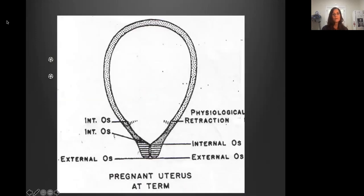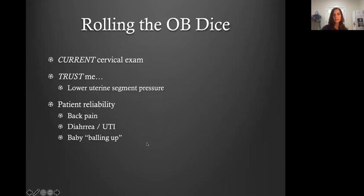Another thing that can happen is they can tell you that the patient is not dilated, but they'll say that she's got lower uterine segment pressure. I don't know if you can see the arrow here, but this lower part of this light bulb looking thing, which is the uterus, that's the lower uterine segment. As that presenting part is there, be it butt or head or whatever it is, it's going to put pressure on this lower uterine segment, and it's going to cause that cervix to dilate.